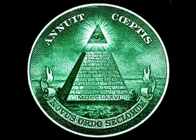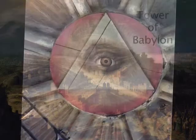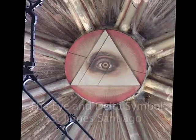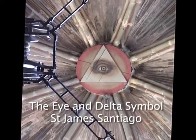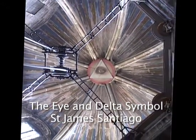The symbol, the delta triangle, has the all-seeing eye placed in its centre on the American $1 note. I seriously believe that the Masons who left Babylon before they could complete their task of building the tower that was to reach to heaven have left us with this code, which has enabled us to take over from where they left off.